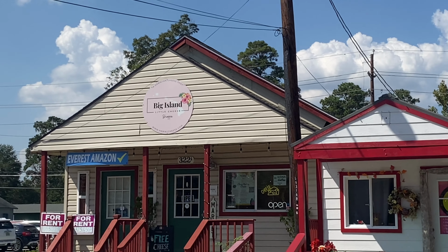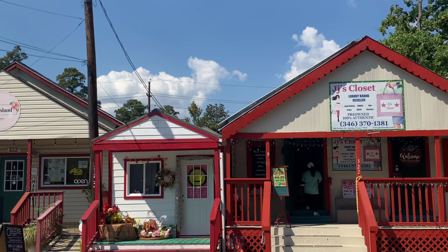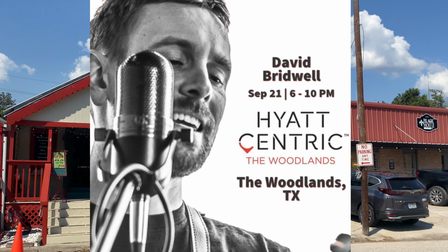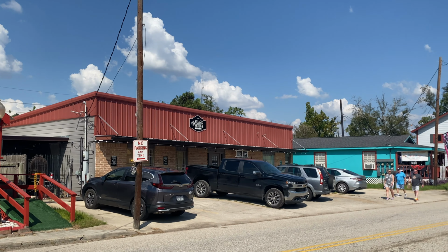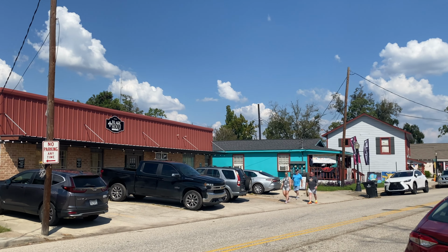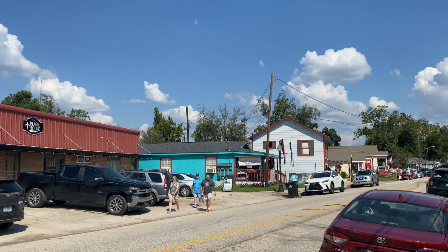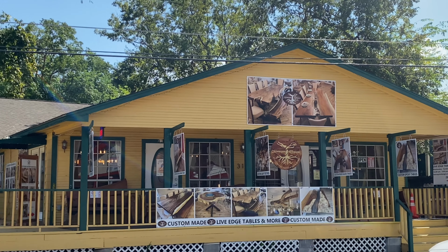I had a chance to stop by and check out the Oldtown area of Spring, Texas while I was driving up from Houston to the Woodlands to play some music at Hyatt Centric Hotel. Spring, Texas is actually not a town. It's a census-designated place within the extraterritorial jurisdiction of Houston. And there's 64,000 people in this area.